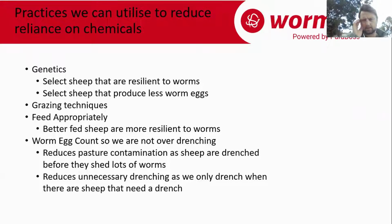So just going into that a little bit further, genetics, there's sort of two components to this. One, we need animals that are resilient to worms. We don't really have a really good measure on that, except to say that I encourage people, when you're buying rams and bulls for your flock and herd, to think about animals that can stand up to your environment. If you're buying animals that are coming from a 400 mil rainfall and you're in an 800 mil rainfall, how do you have any confidence that that animal is going to handle the challenges that your environment brings? Which one of them is worms.